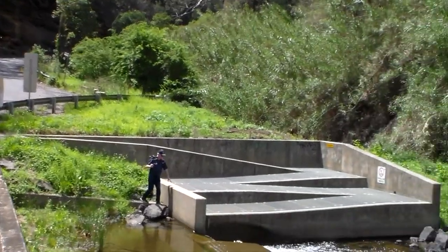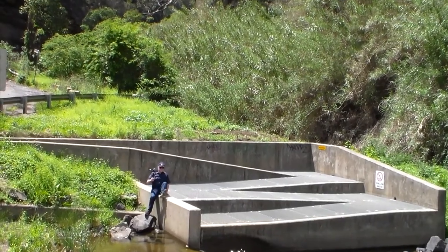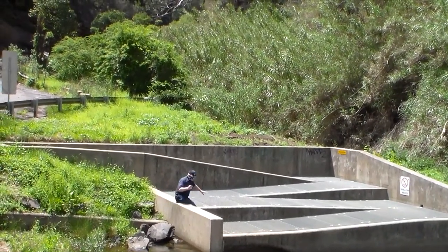I walked to the far edge of the bridge to get a shot of the underside of the weir and had to negotiate the concrete fishway before I could get a good shot.